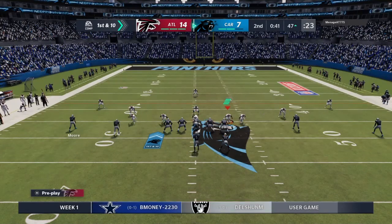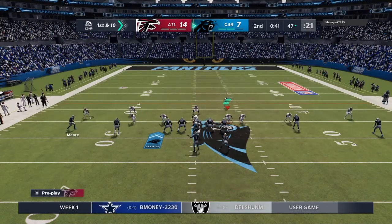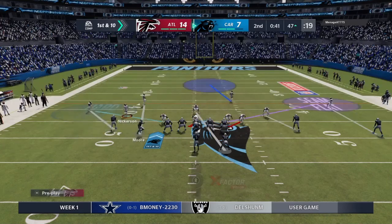Watch tight end. Tight end's right. Tight end's right. 3 down. 3 down. Hey, check. 3 down.